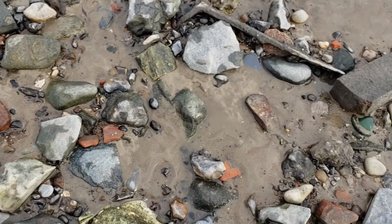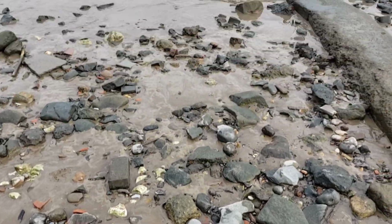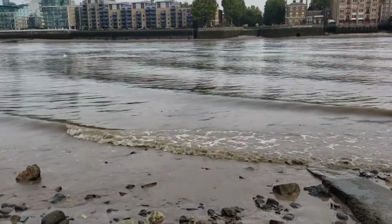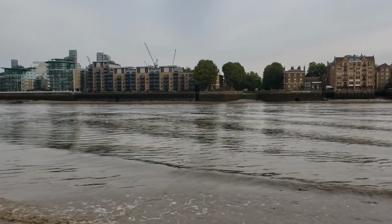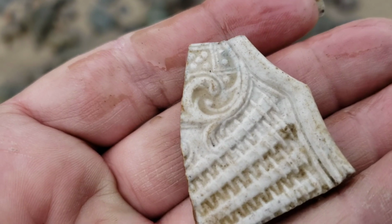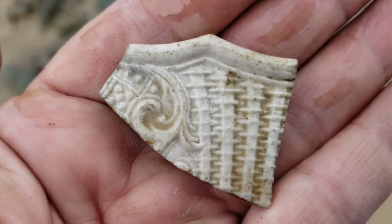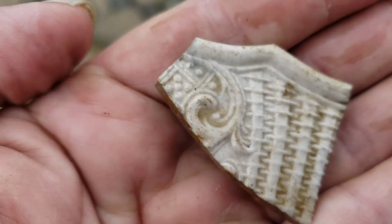Still trying to find the elusive pipe bowl. No luck yet. Just had a boat go by. Found a pretty pottery shard. Look at that. Very decorative. Basket weave with some scroll work.